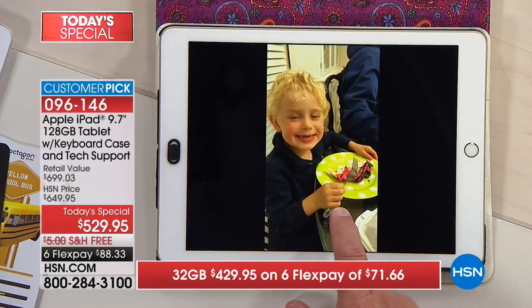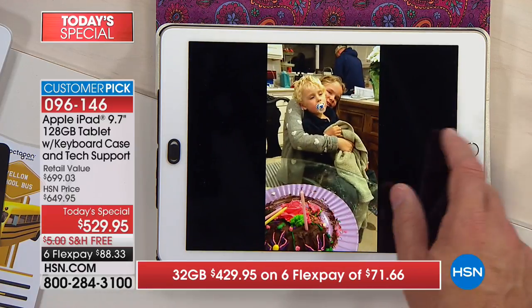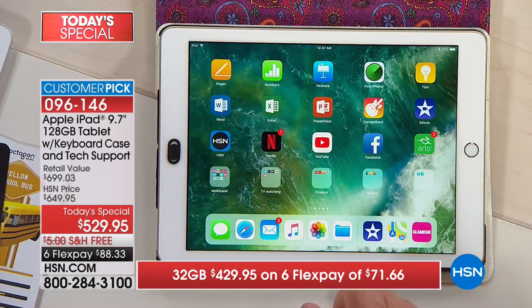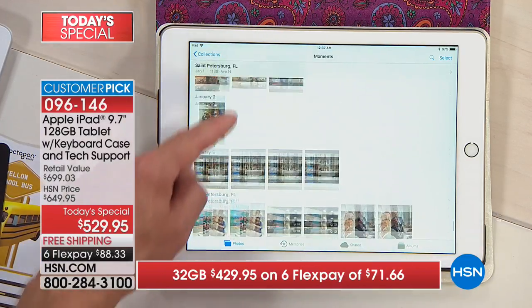Oh, there's my nephew. Aww. We were FaceTiming. It was birthday time at the house. Grandma's birthday. We're opening cake and all this stuff. And how did I grab these? Literally with that button I showed you just a second ago. But I'm going to back out of this real quick because with 128 gigabytes, that is a lot.